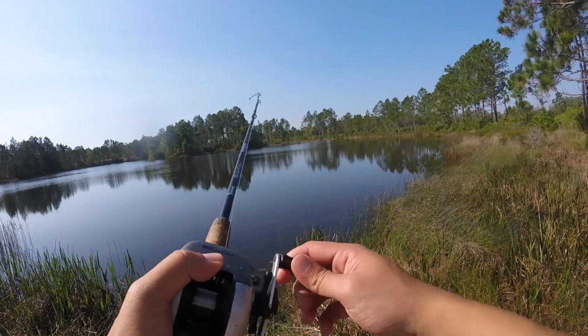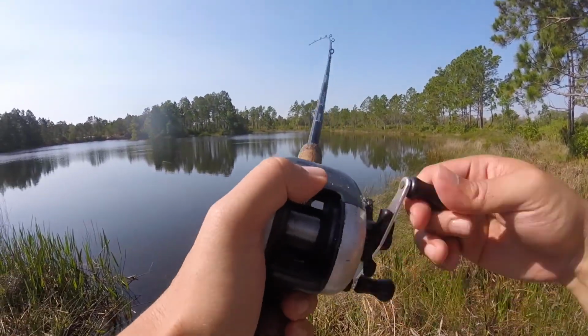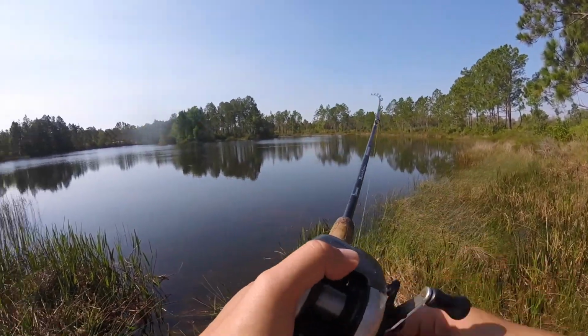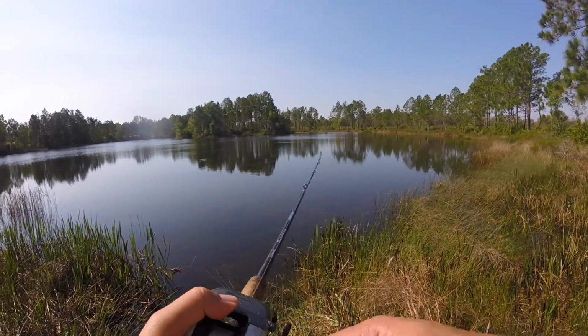And I'm back where I started. Weeds. Throwing a chatterbait now. I'm just going to try to cover as much ground as possible because there's not a lot of structure that I can see. I see a lot of weeds.